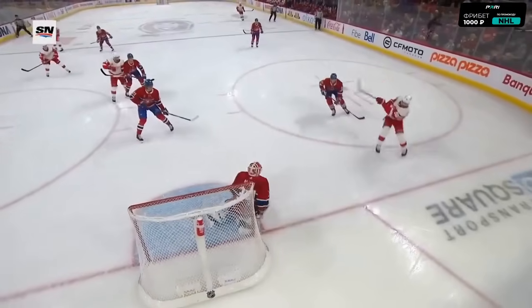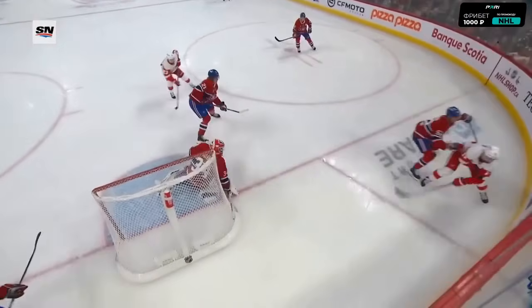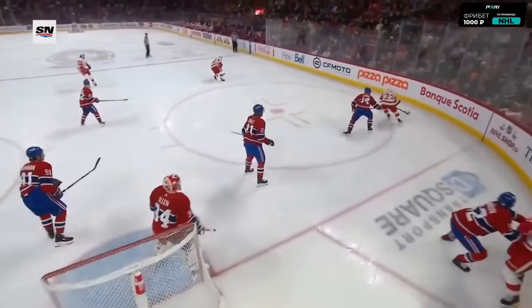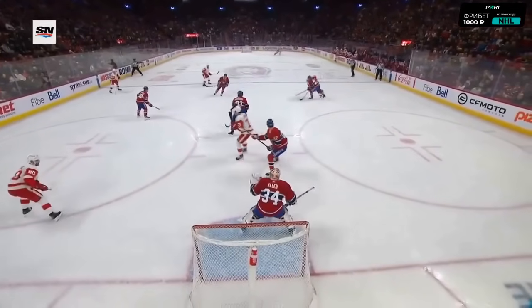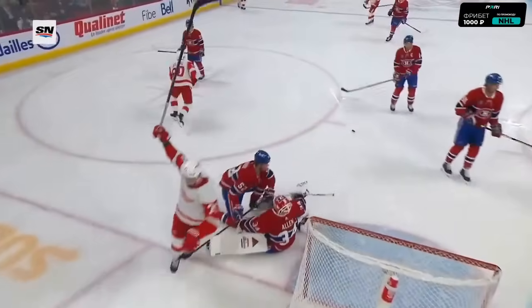Track them down, they hunt them down quickly. This one here, the shot comes to the net. Again, the 50-50 puck battle is won by the Detroit Red Wings. Raymond gets it back to the point, and then right here, the shot to the net kind of bounces off. I'm not sure if it hits somebody in front, or does it get through? We'll have a look at it here. It looks like it hits somebody in front.